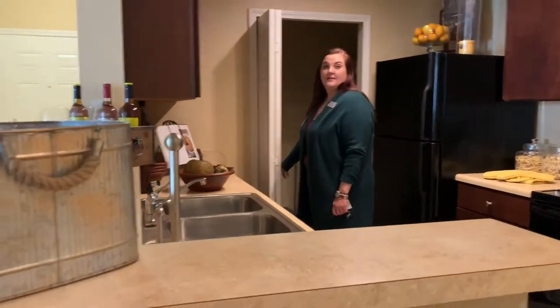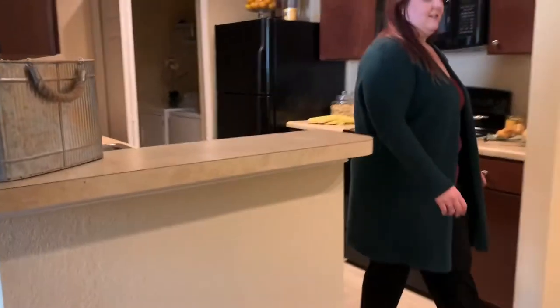They have a master bedroom on the other side.